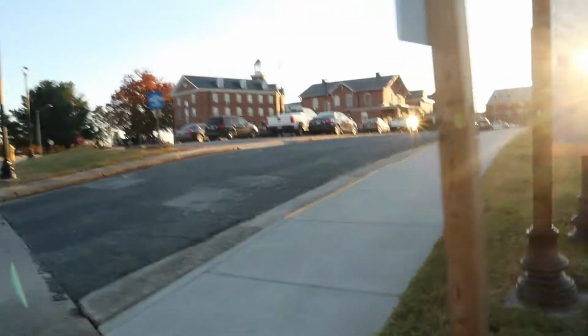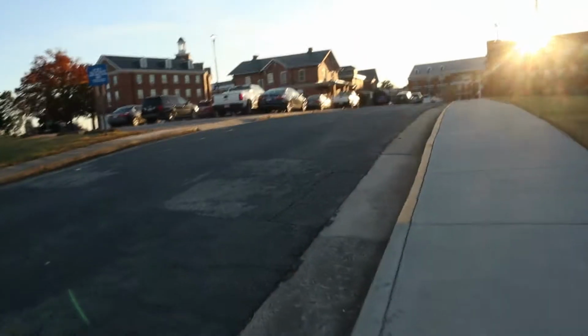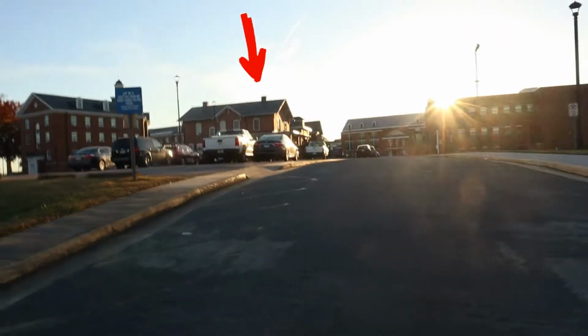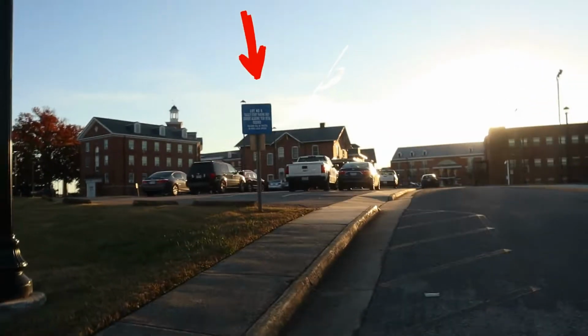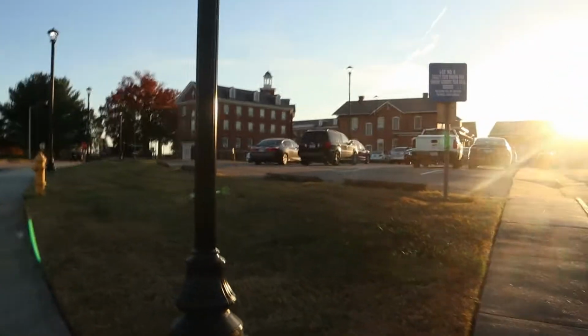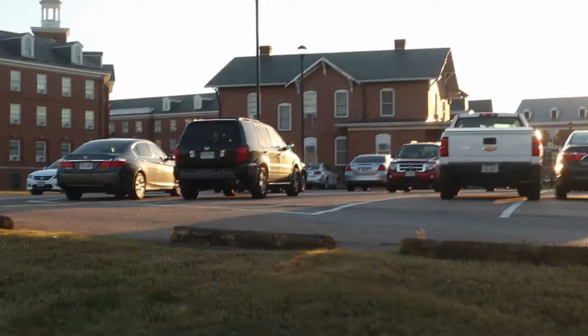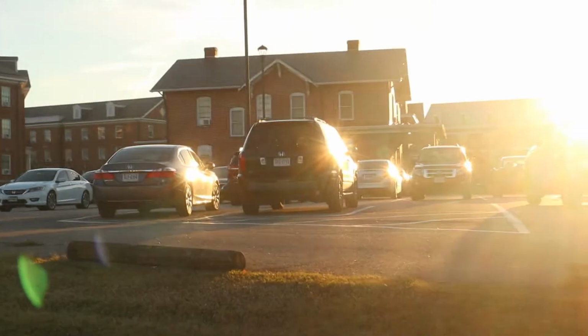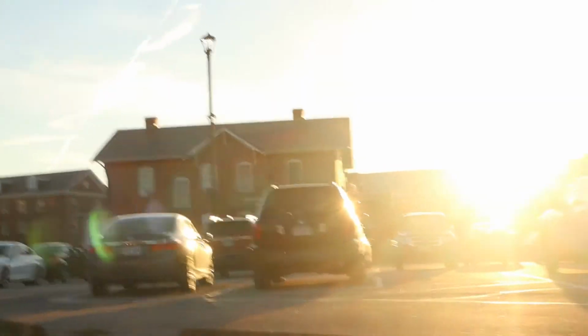This strip right here has a few buildings. I think one of them is closed, but one of the offices is the TRIO office. So like Upward Bound and those kinds of programs for educational outreach for students and kids in the community. And I used to work there and it was freaking awesome. I absolutely loved it.